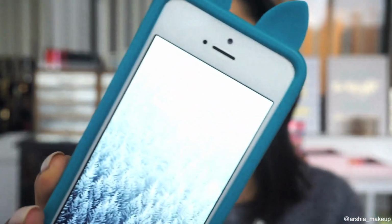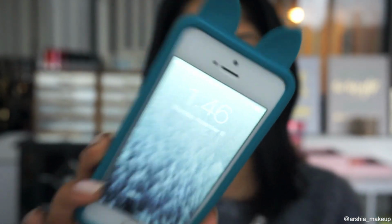Guys, so it is now 1:46 p.m. Can you guys see that? It is 1:46 p.m. I will check in with you guys in a couple of hours, at the end of the night, so you guys can see for yourself how the foundation held up and what my final thoughts are. So I will check in with you guys in a little bit.